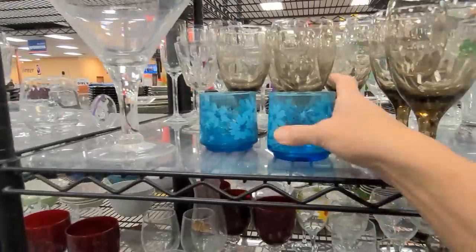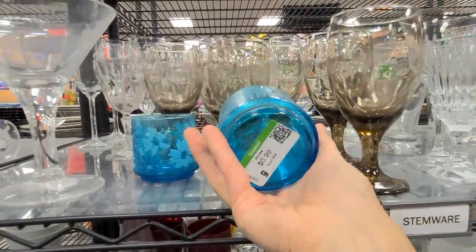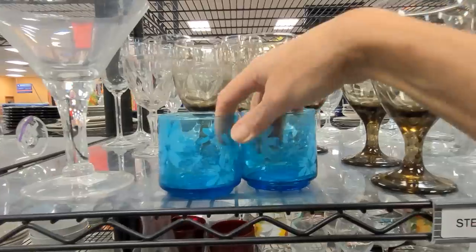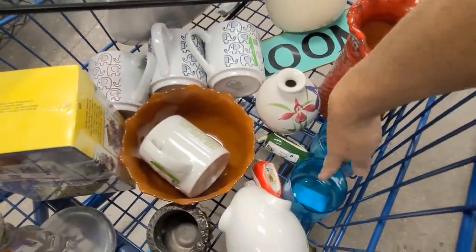Ooh, look at these. These are electric blue Daisy Libby tumblers. Absolutely lovely. They look to be in great shape. Obviously haven't been through the dishwasher as so many of them have. We will pop those in the cart. I love that there's two.